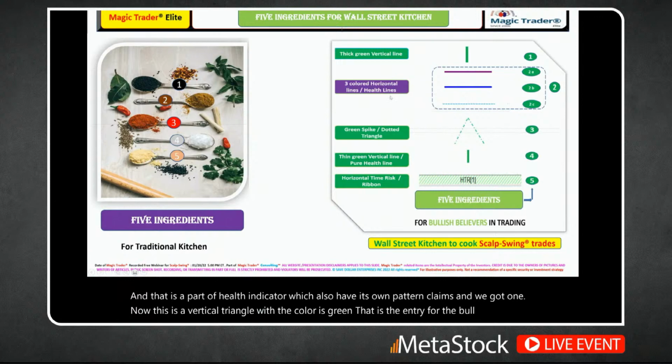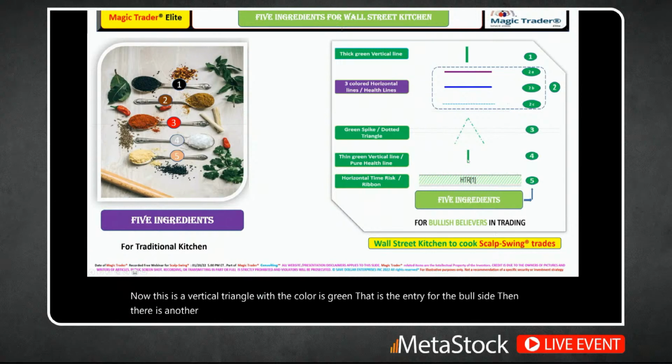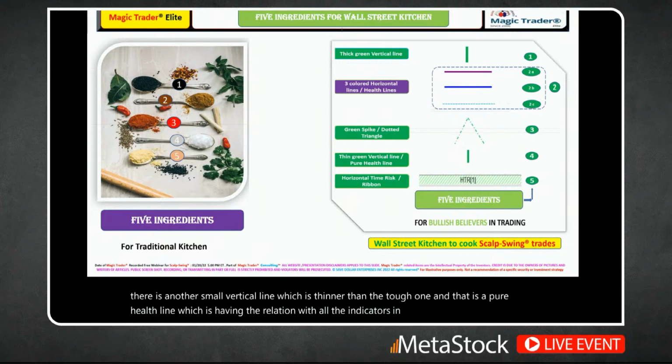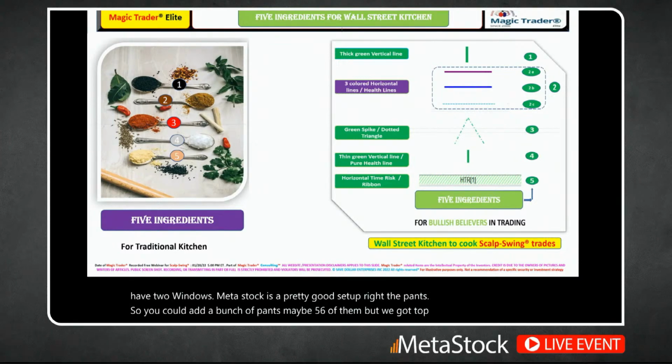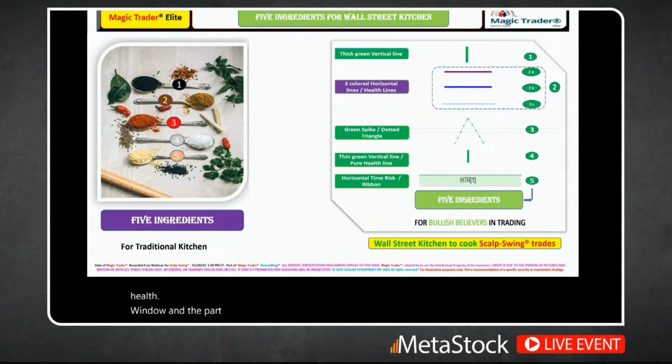Then there is another small vertical line, which is thinner than the top one, and that is a pure health line, which is having the relation with all the indicators in the health window. So we have 2 windows. Metastock has a pretty good setup, right? The panes. So you could add a bunch of panes, maybe 5, 6 of them. But we got the top pane called health window, and the bottom one is a spectrum, which I'm going to show you on a chart.